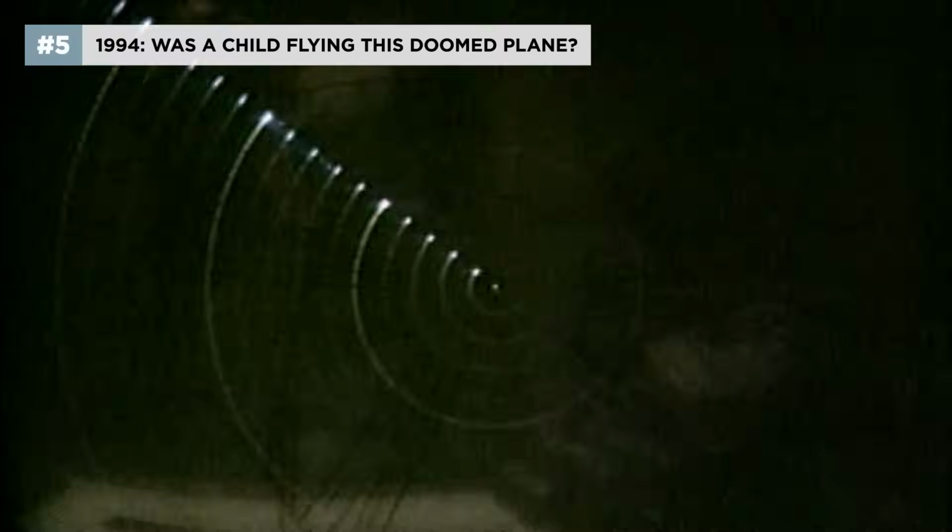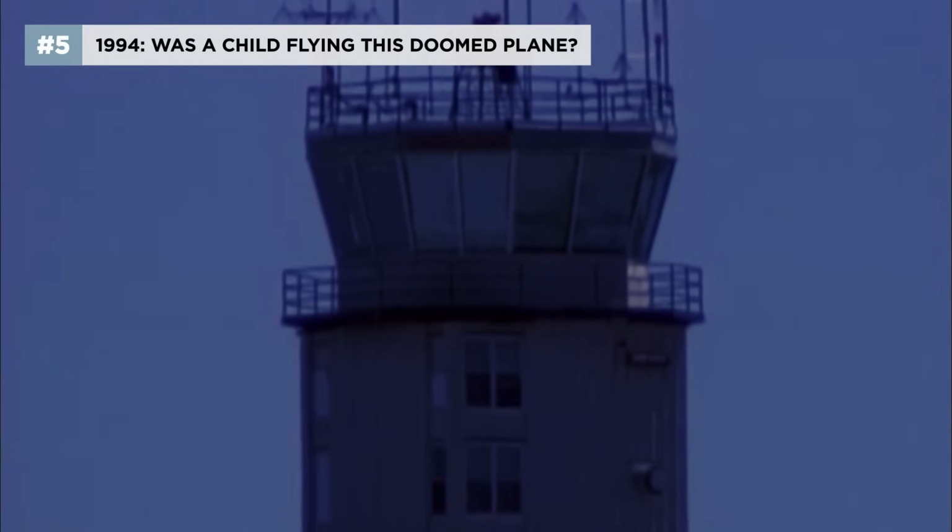593, this is Novokuznetsk area control. Please come in. 310 miles north of the Mongolian border, air traffic controllers in Novokuznetsk wait for Flight 593 to radio that it's left their control area. Area control, please come in.